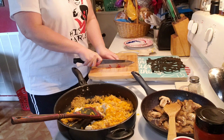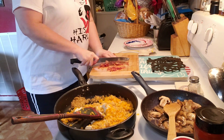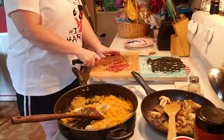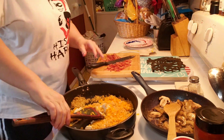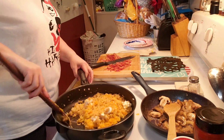You just can't go wrong with it. So I've heated it in the microwave and I'm just going to chop it up. Not tiny pieces, but not huge either. It's still kind of hot, hard to hold on to. Okay. After this all gets nice and melty, I'm just going to sprinkle the bacon on top. And that will be done.